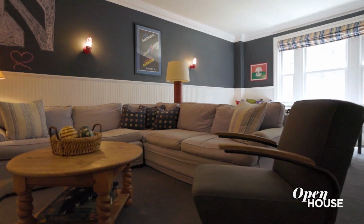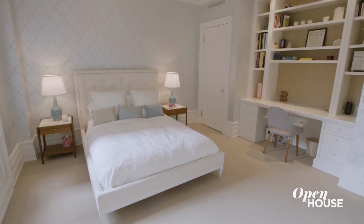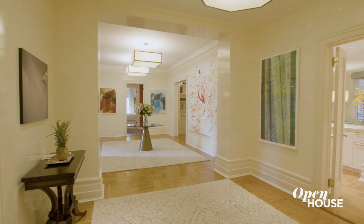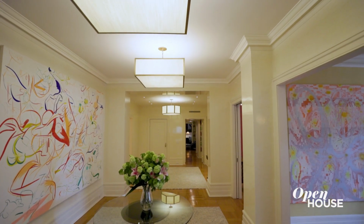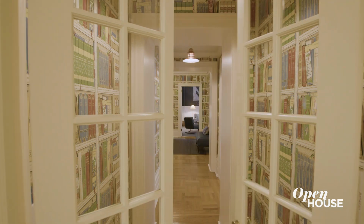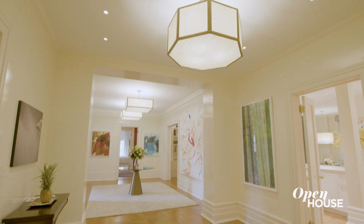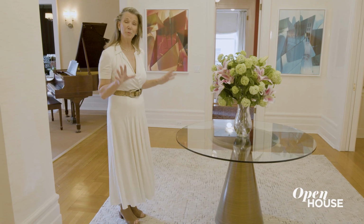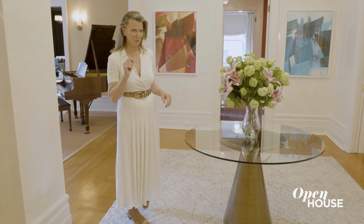This apartment has 5,500 square feet, 6 bedrooms, 5.5 baths. That begins with this extraordinary entrance gallery. And it's from here that you begin to see the important architectural details that really make this home a special place. Soaring ceilings and plenty of wall space for your budding art collection. This is an important first beat, but it's only the beginning.